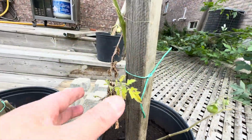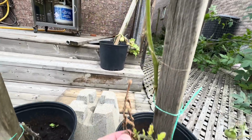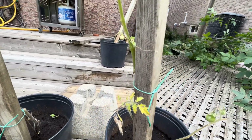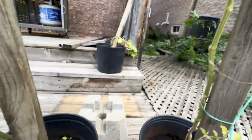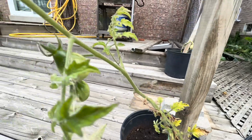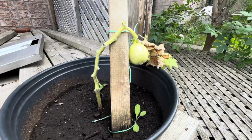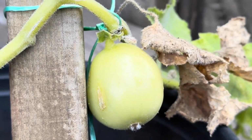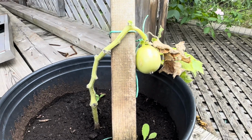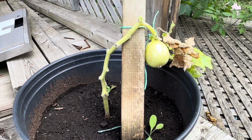This one here, his leaves are all dead here. Get rid of the dead leaves. But up here we got some tomatoes. And the one beside it's also got tomatoes on it. And over here in the corner we have a cucumber growing. See that? That's a cucumber. That's pretty good. Unfortunately, only one on this plant. Well, I guess better than nothing.